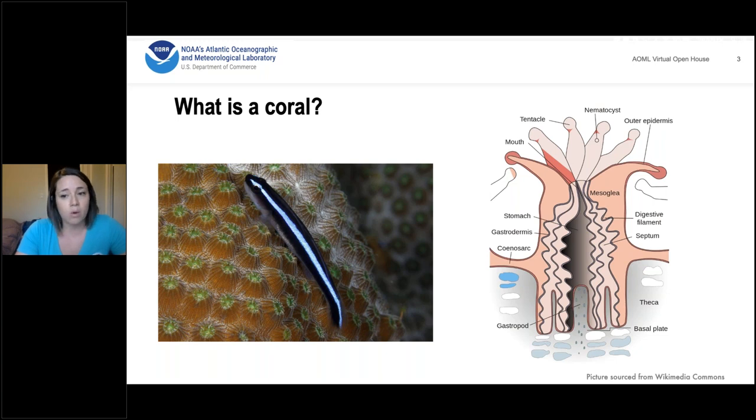The cool thing about corals is they actually have a photosynthetic algae that lives in their tissues and can provide energy for the coral, just like plants do on land. And it's also the algae that give them their unique colors. When we have multiple corals, different species, all living together, we get coral reefs.